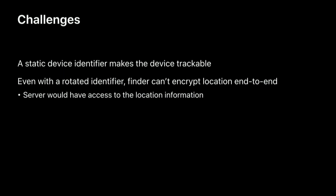Doing this in the straightforward way, the way it's been traditionally done, doesn't work. If you assigned a static identifier to a device that it kept broadcasting, you could just track that device anywhere it moves. And even if you rotated the identifier, the finder would not actually be able to encrypt location end to end, which means that whatever server was being contacted would actually have access to all of this location information.